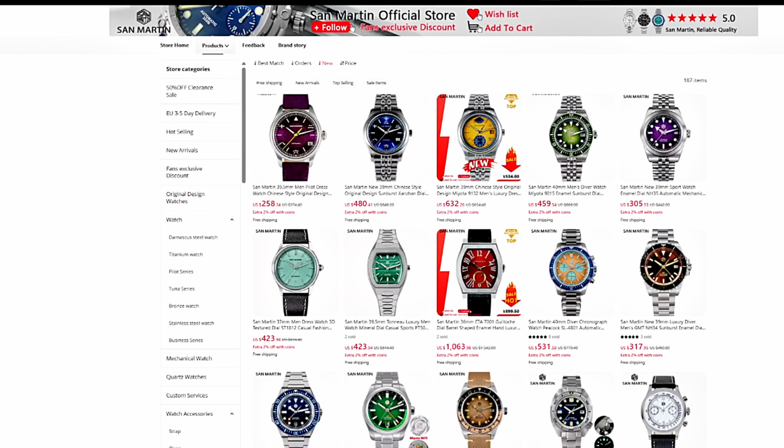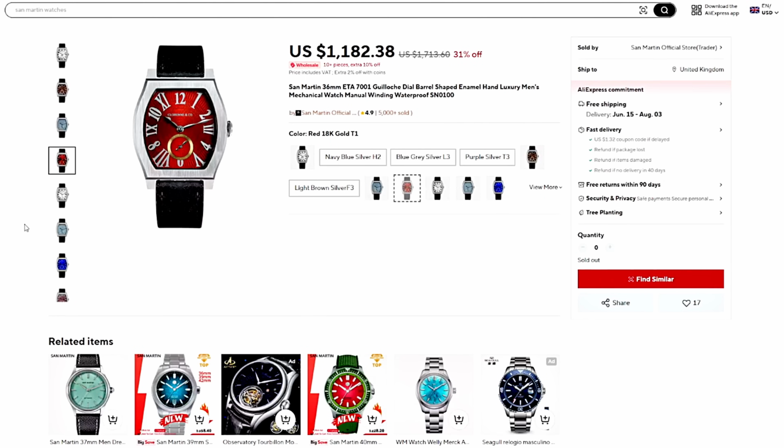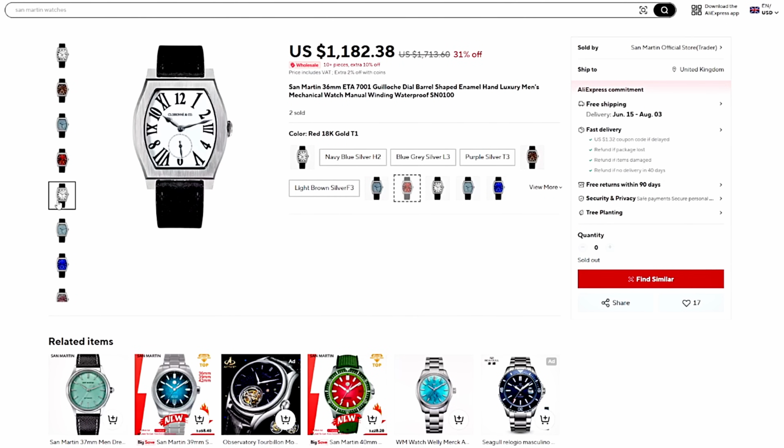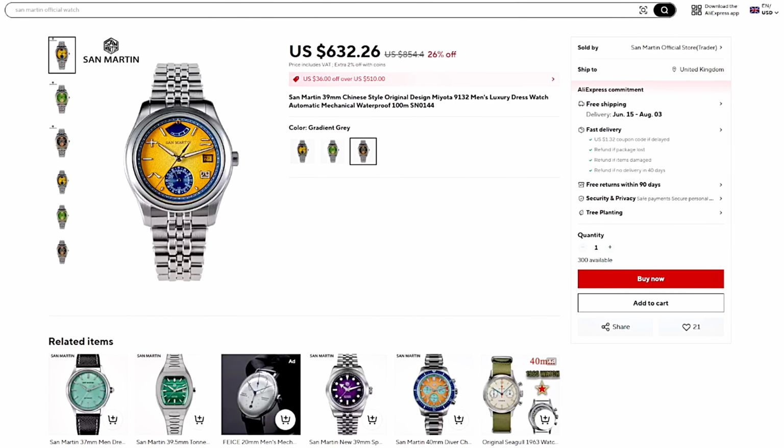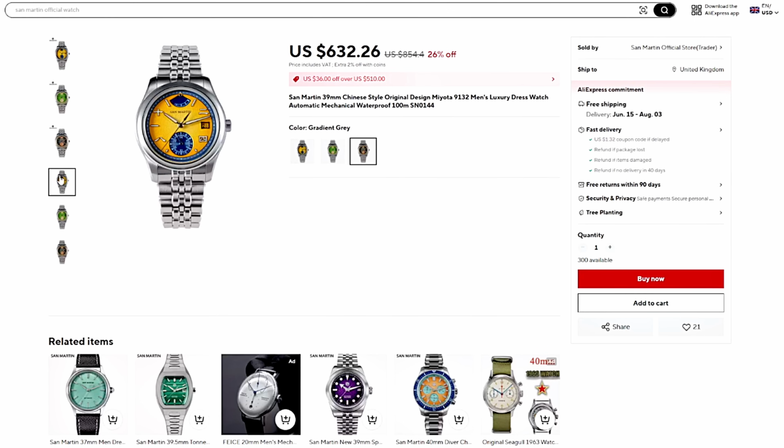But I've just pulled up their new releases and the prices. What's going on? This first watch, almost $1,200. Then there's this one, over $630. I know there's some coupons and it's going to drop the price of some of these watches a little bit, but the price that you and I see first is this price in black.